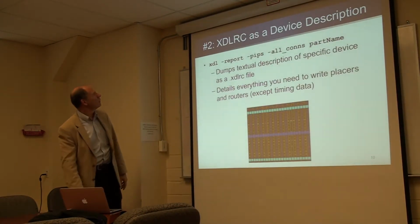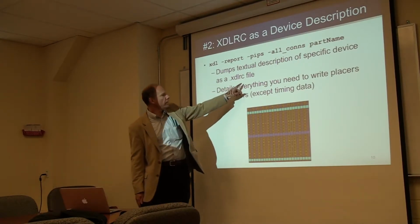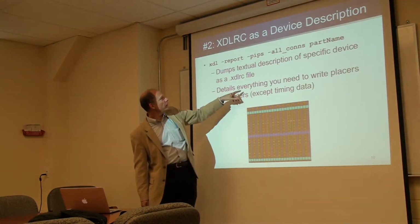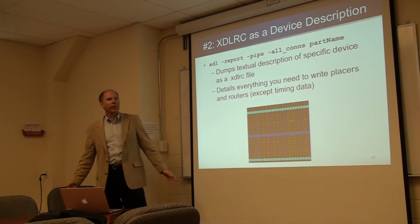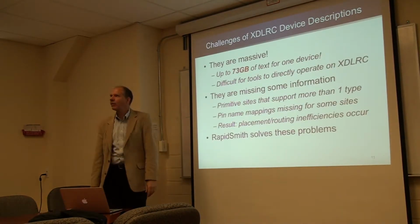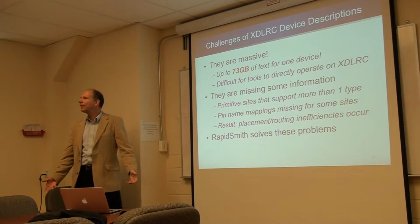The other thing you can do is generate what's called an XDLRC file. Now, this thing I showed you before was how you get an XDL representation of designs. This is an XDL representation of the device. So basically, the entire fabric gets dumped if you do this command. It's a big file. It's 73 gigabytes for the bigger parts. It's a human-readable ASCII file.